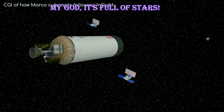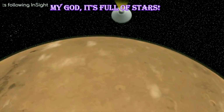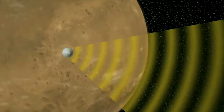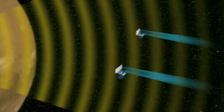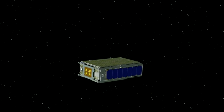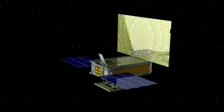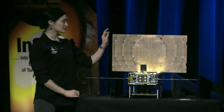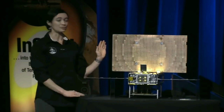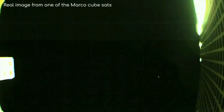While this is all going on, 2 CubeSats have been following InSight to Mars, called Marco A and B. Their mission is to relay real-time information back to Earth about whether the landing was successful or not, and if the solar cells have successfully deployed. The Marco mission is a technology demonstration mission, so it doesn't have scientific instruments, but rather it carries different technologies. These satellites are really small, only the size of a briefcase. They are the first time CubeSats have been sent into deep space, and no one was sure how well they would do, but so far they have been totally operational.